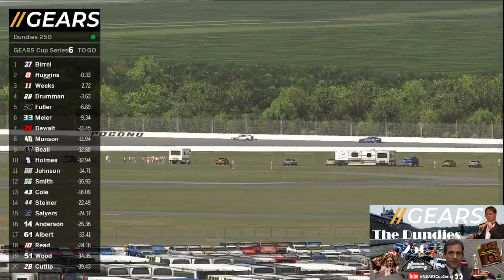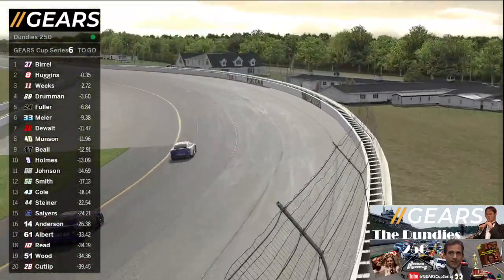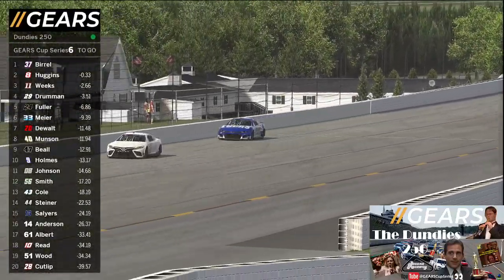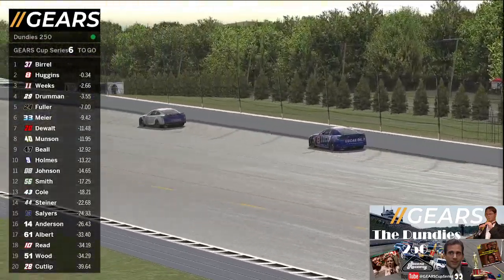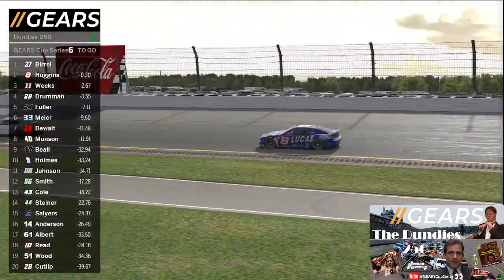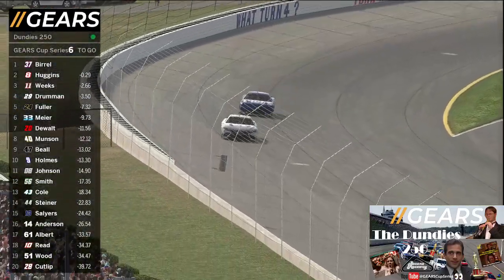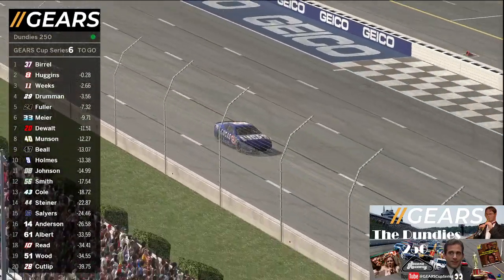Yeah, 6 laps to go. It has really become a two-man race between Ethan Burrell and Perrin Huggins. Alec Huggins slapping the wall a couple laps ago, if you're just joining us, has kind of taken the wind out of his sail, but he's trying to make something of it.